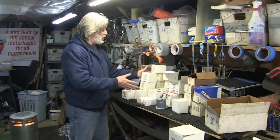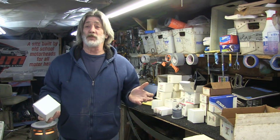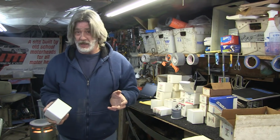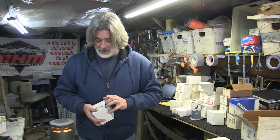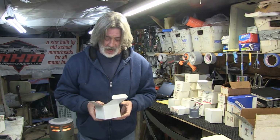Open these boxes. See this little row here? It's all the same part number. I'm down in the office working, and I got helpers up here doing all this with me. Partners, actually. It's not helpers, they're partners. I come out and I said, "What's in this box?" He says, "I don't know."